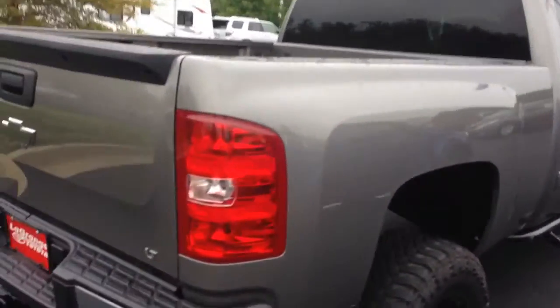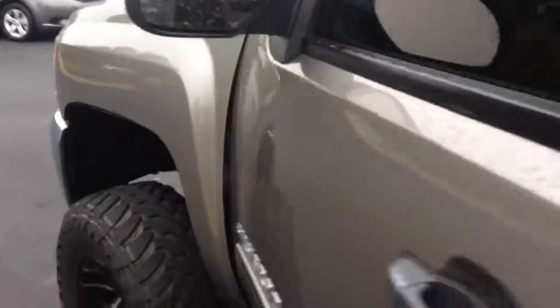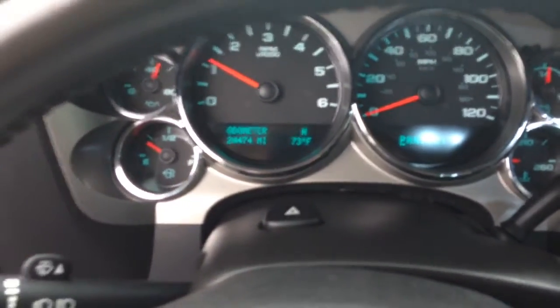Go over here and climb in the driver's seat. Crank it up, let you hear this thing. Miles. Beautiful, real nice and clean. No tears, nothing in the seats.